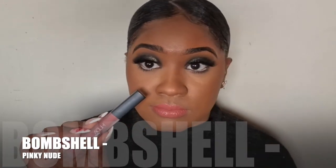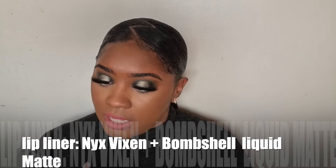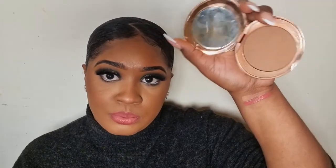Next one is Bombshell. I'm going to use the Huda Beauty lip liner in Vixen. Sugar Boo. Sugar Boo and Vixen. But this is a pretty combo. Yeah, sorry guys, my lip is recovering from being tremendously dry.